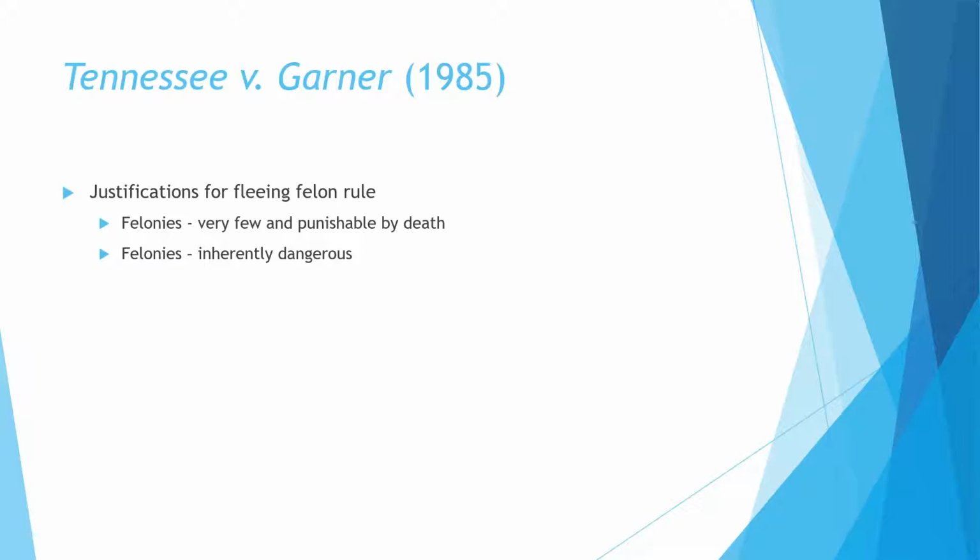If you unlawfully download music or a movie, you might have engaged in a felony. Are we lying awake at night worried about people who are downloading movies and music? No. And so we wouldn't say that person is inherently dangerous. If the police catch them and they try to run away, the police should kill them. No one would say that. So we have lots of felonies these days. They're not all inherently dangerous, and they're certainly not all punishable by death. So those first two justifications seem to be off the table.